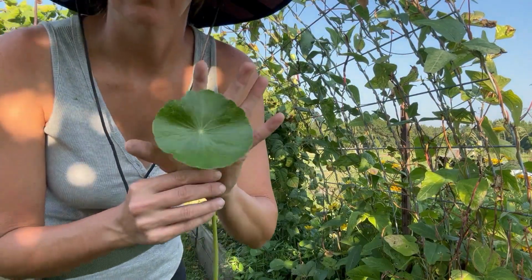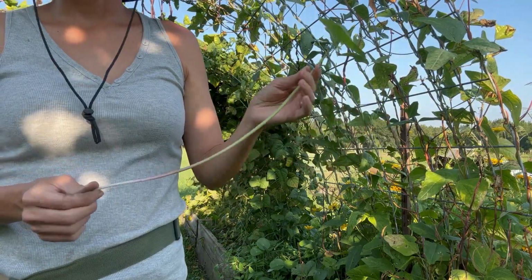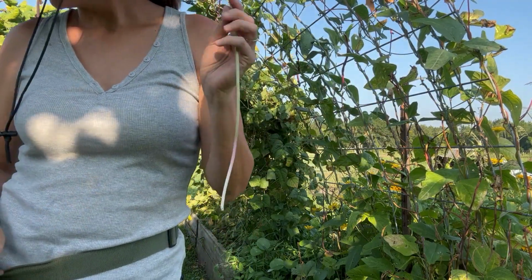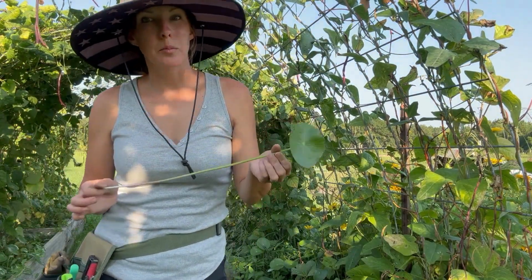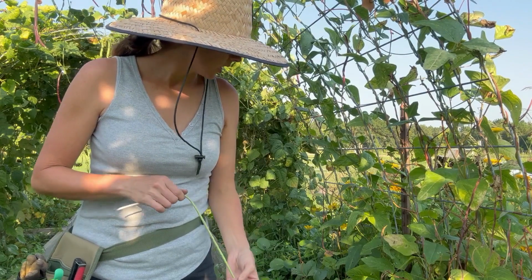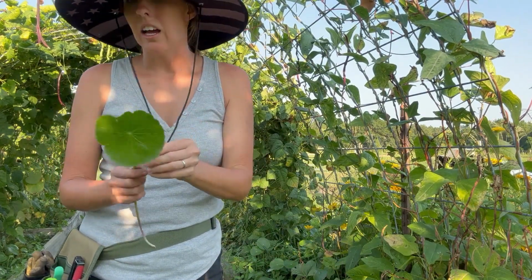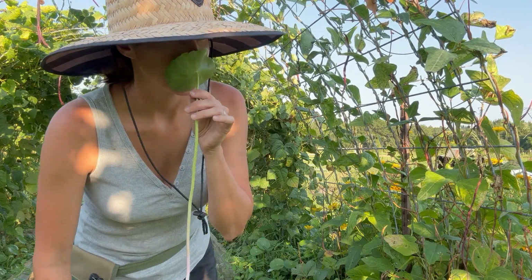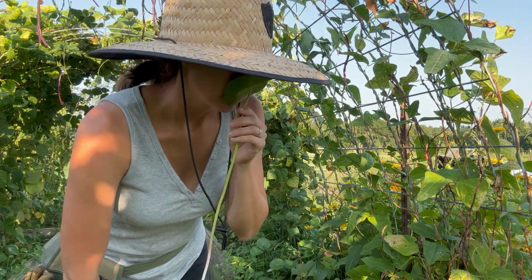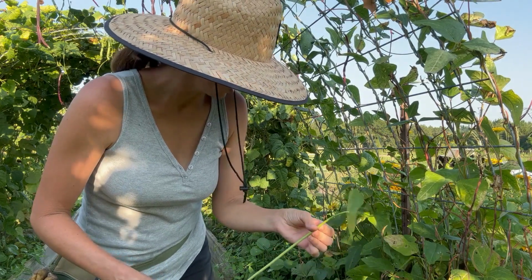Look at the size of these dollar weeds. They're like the size of my palm. That's massive. What I didn't tell you before about these is that they are actually edible. They're perfectly edible, and you can put them in your salads and stuff. I don't know, I've never tasted one before. It smells like nothing. Should I taste it?